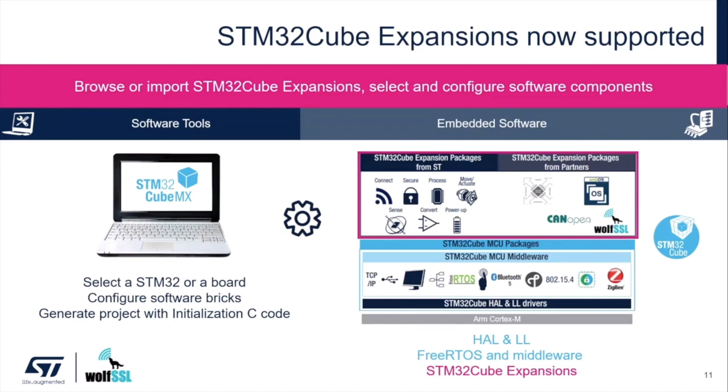On top of this, users can now browse STM32Cube expansions in the STM32CubeMX tool and open them. It's also possible to import additional packages that are not listed in the STM32CubeMX tool. Users can select and configure software components from these packages. STM32CubeMX will then generate a project including these software components for the user's own hardware configuration.